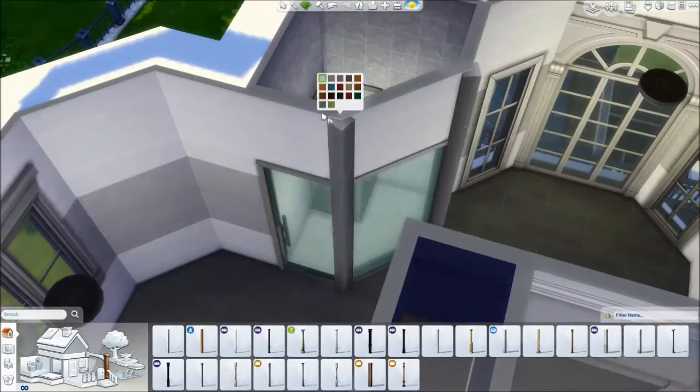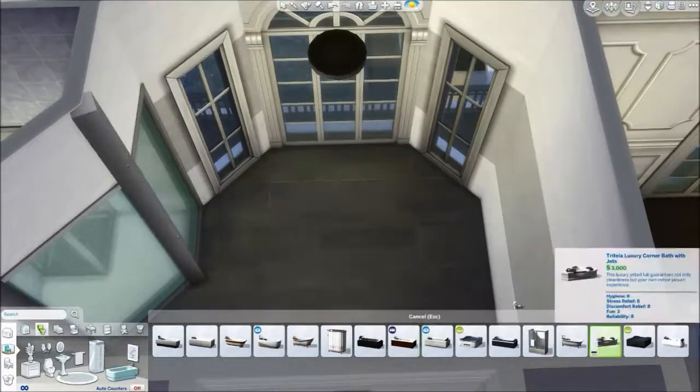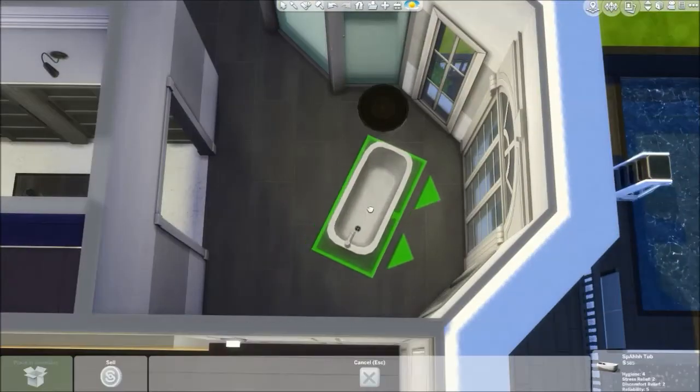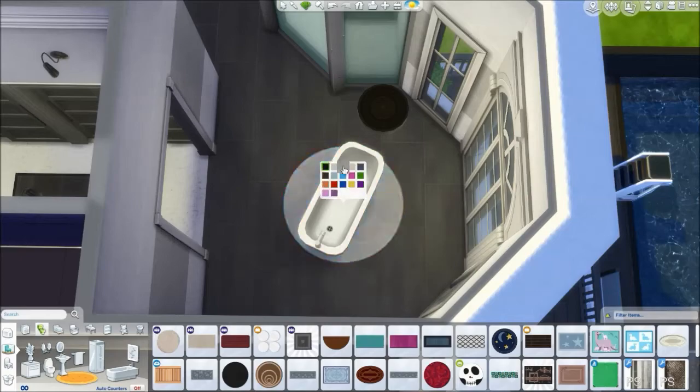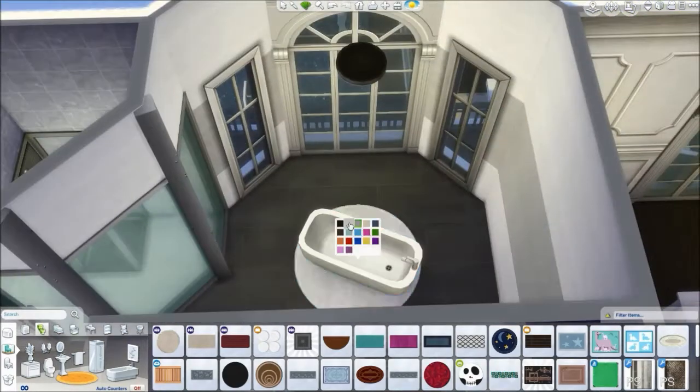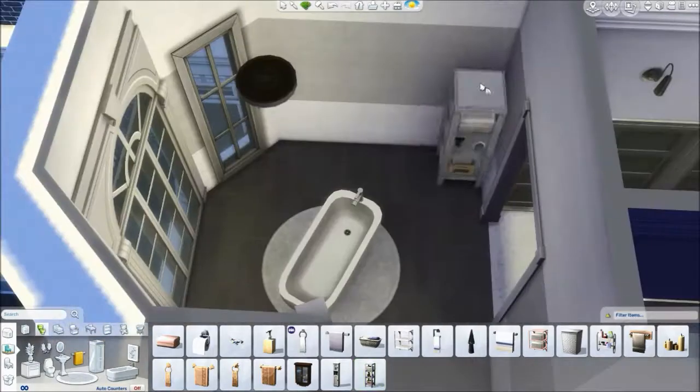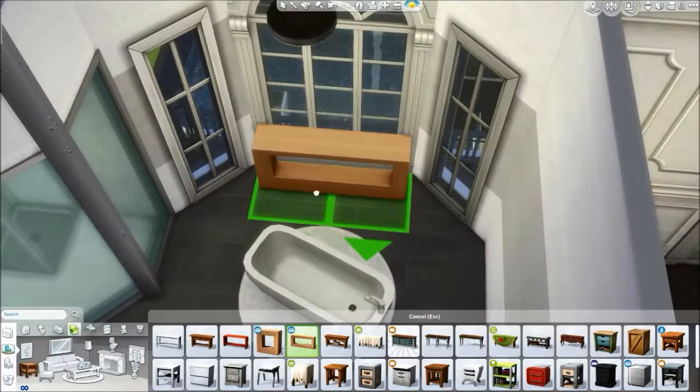And I think this is the colour scheme that I stick with, this kind of grey, white, and it matches the bedroom pretty well, flows through quite nicely. And I add in this spa day tub, and I put a rug underneath here, and some candles and stuff, and make it very relaxing and zen. And I put in a hamper as well, which isn't so relaxing, but laundry has to be done.